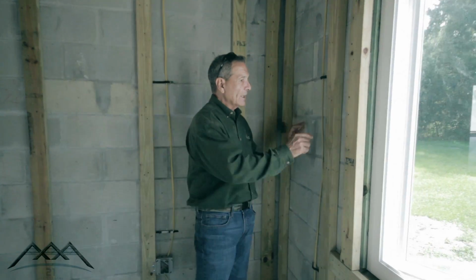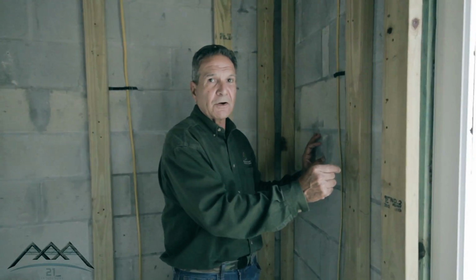Some people take the shortcut and put in just a regular 3/4 inch furring, but then the electrician has to break into the block wall, and it's not a very professional idea to break into the structure.